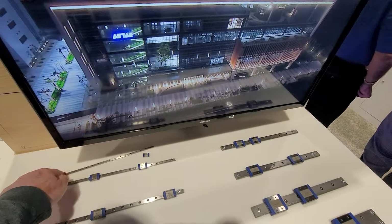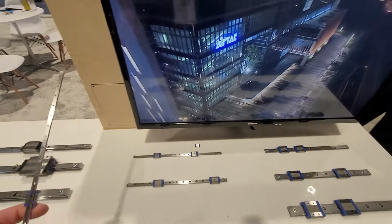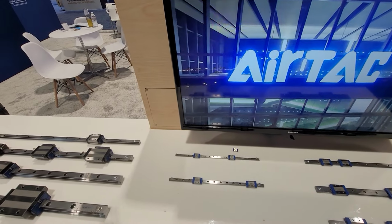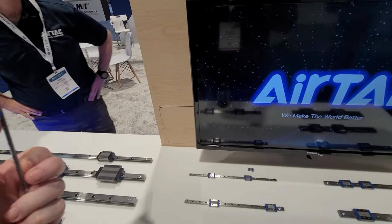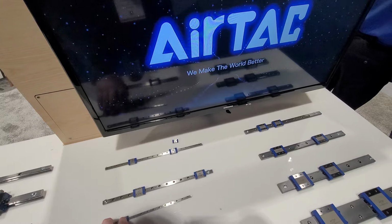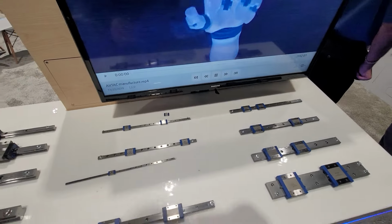We firmly believe humans create vision, dreams build the future. That's cool. It's a linear drive, right? Linear drive. Tiniest I've ever seen. Yeah.